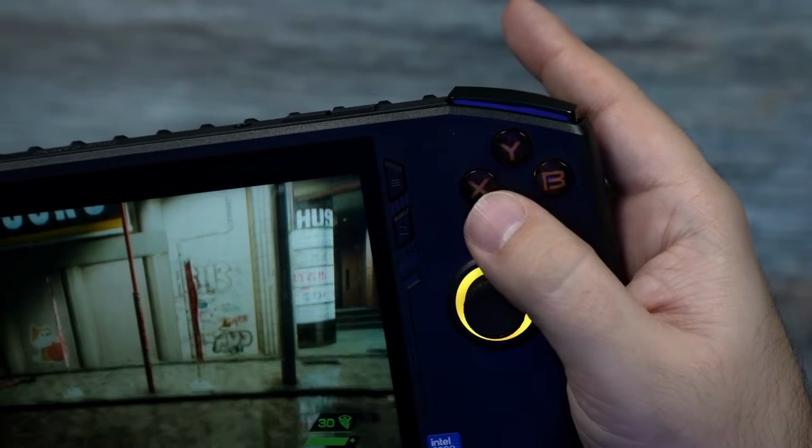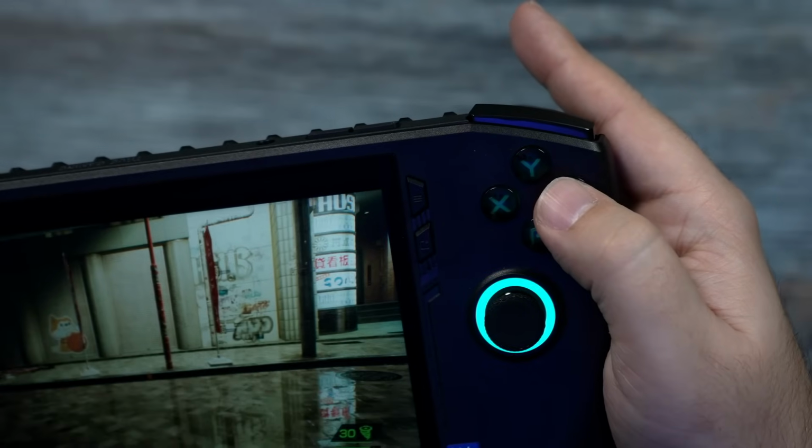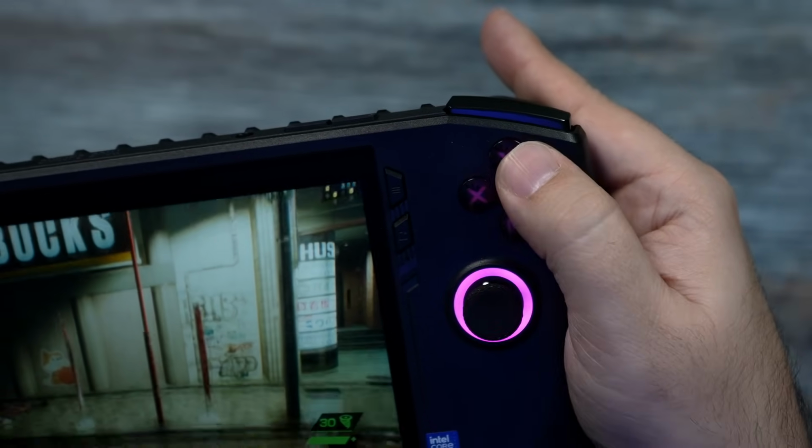I also like the front face buttons a lot more. Now this is not a common thing. Some people don't like them as much, but I really like the way they feel. They're bigger than the Ally and just have a better press feel. I like that. It's up to you, it's a preference.